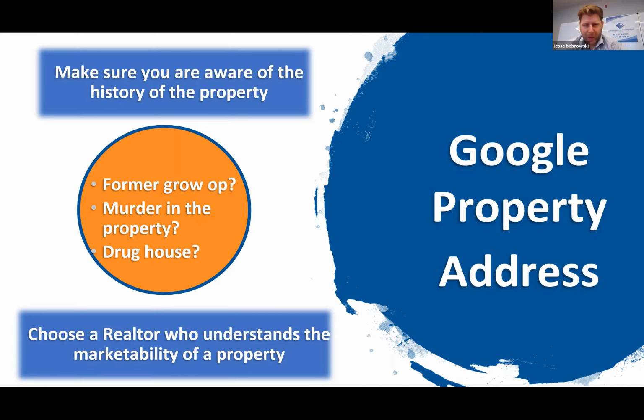and usually all the information is going to come up on that first page, and then diving into the information and understanding, is there a stigma associated with the property? A lot of times properties that are being presented to you below market value may have a stigma. So you're going to want to do your research and pay attention to that. Choose a realtor or partner who understands the marketability of the property.